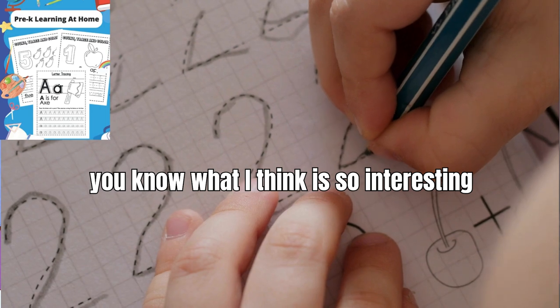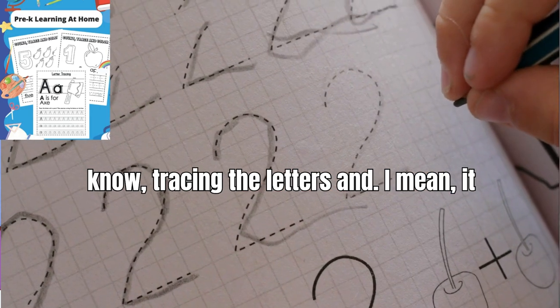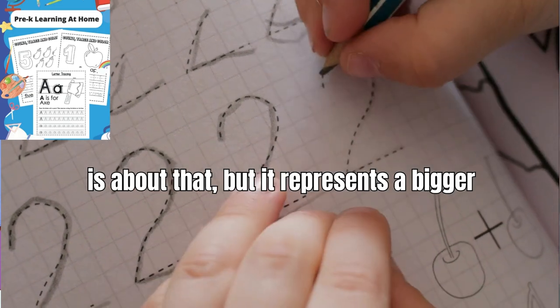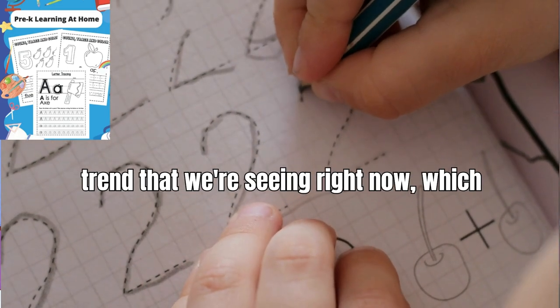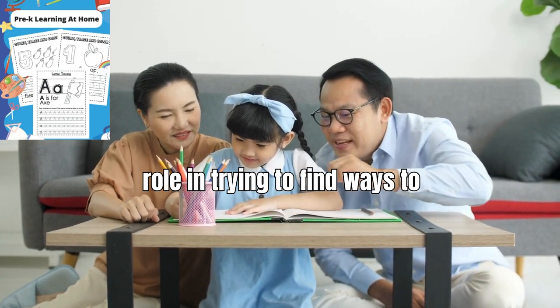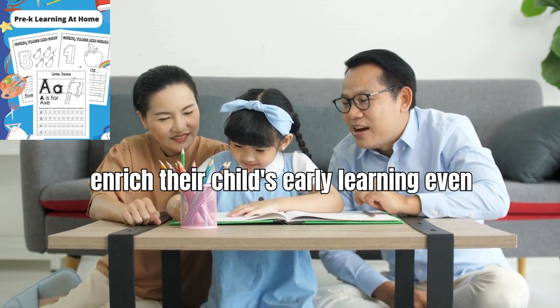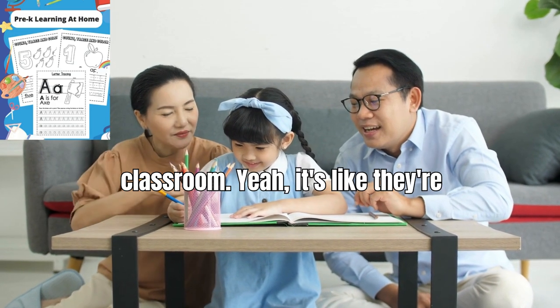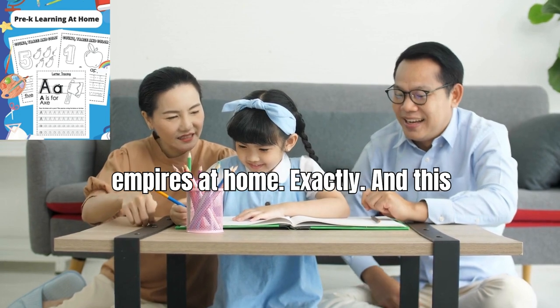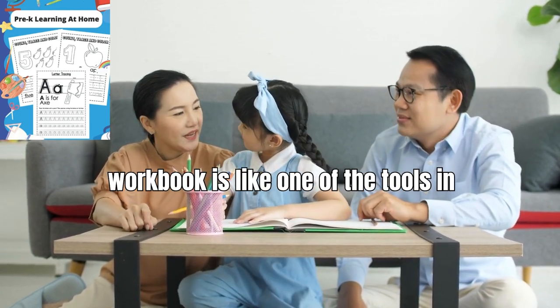And you know what I think is so interesting about it is it's not even just about tracing the letters. I mean, it is about that, but it represents a bigger trend that we're seeing right now, which is parents really taking an active role in trying to find ways to enrich their child's early learning, even before they get to a kindergarten classroom. Yeah, it's like they're building these little mini learning empires at home. Exactly. And this workbook is like one of the tools in their toolkit.